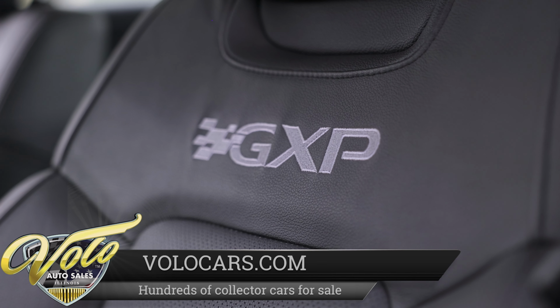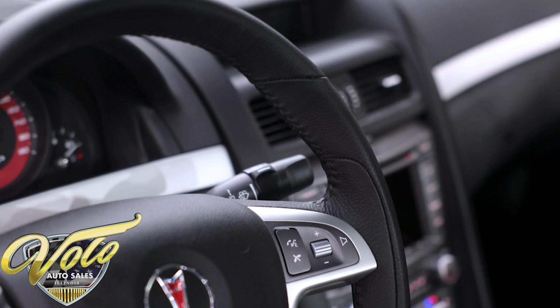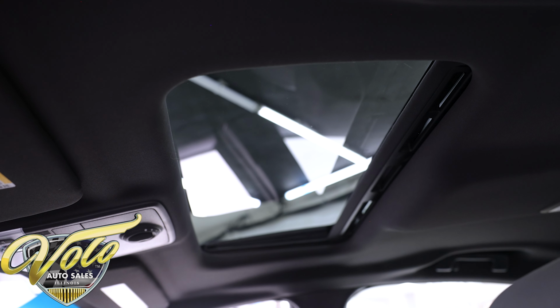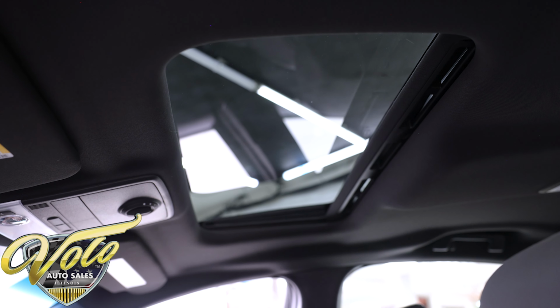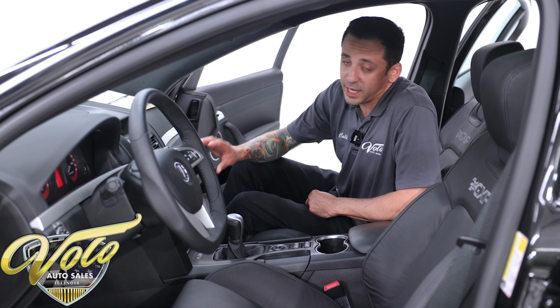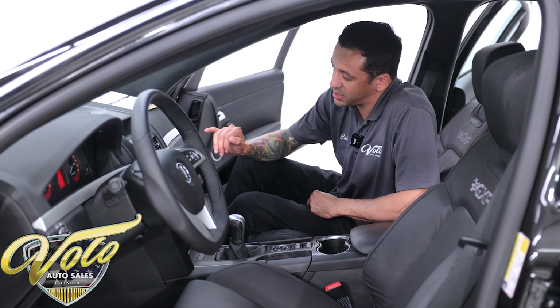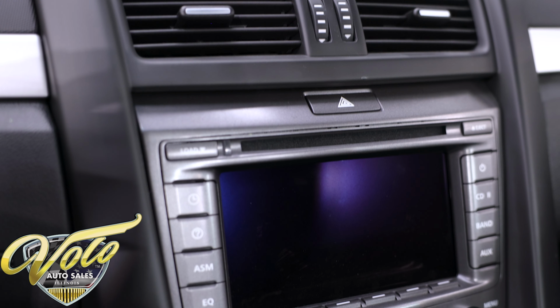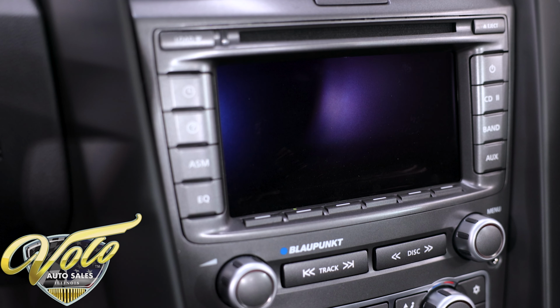Seats are fully powered, as well as the tilt and telescopic steering wheel. Obviously a power sunroof as well. You have an 11 speaker premium surround sound stereo system in here from Holden, and it even has subwoofers. There's a 6-disc CD changer. It even has Bluetooth audio, Sirius XM, and an aux option on it as well.